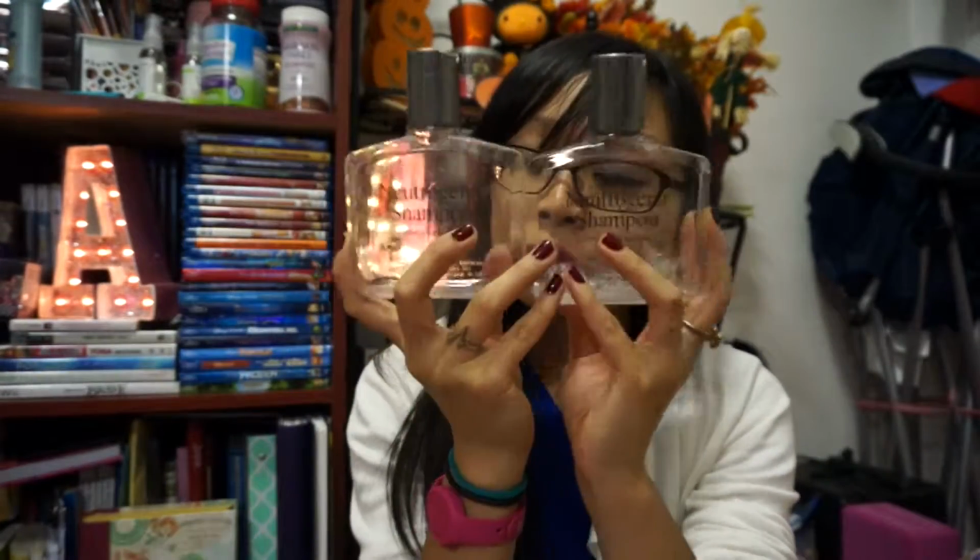But these two are my favorite. I usually have backups of backups of backups. Right now I think I have 2 backups, and I still have one that's half used. So I think it's time to get more backups.